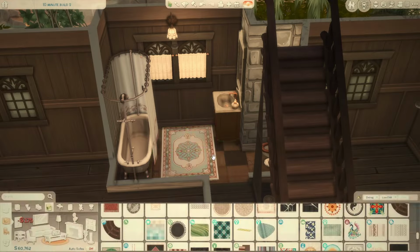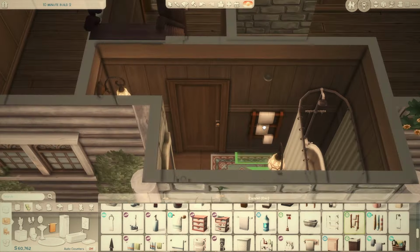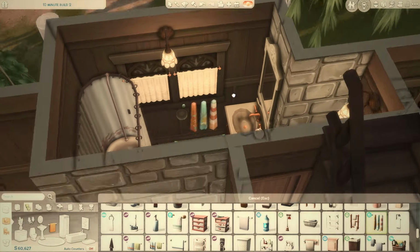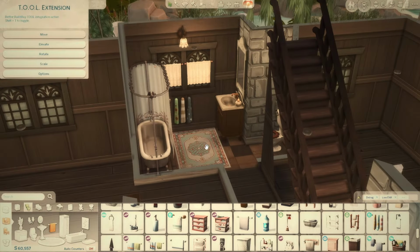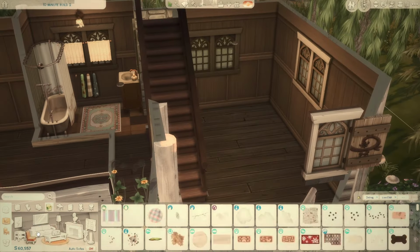I was like, Megan, are you really struggling to do an entire interior just because of some towels? And those aren't even the towels. The towels are coming up. Yeah, right here. I was like, these towels and the rug. I don't think I can continue this build. I think I've ruined it completely.